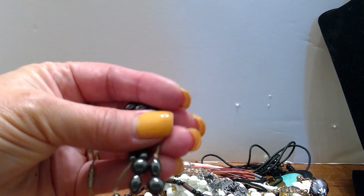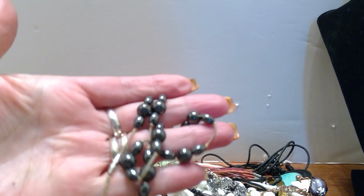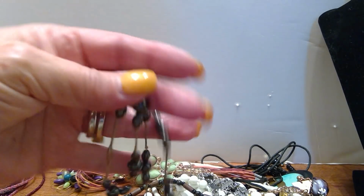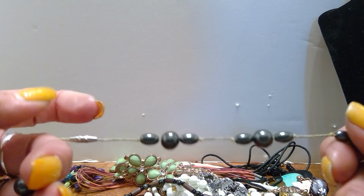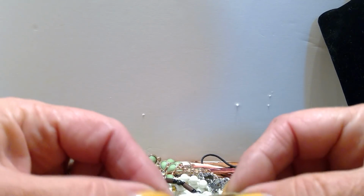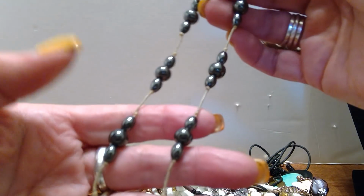And then these are nice heavy ones too, but these are not magnetic either, the hematite beads, and they have a little tiny barrel clasp and they're knotted.